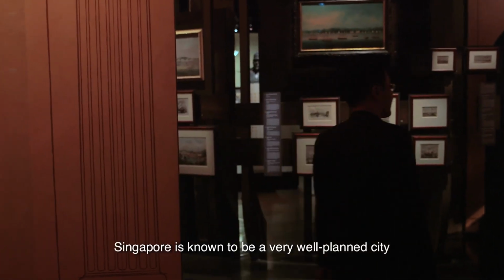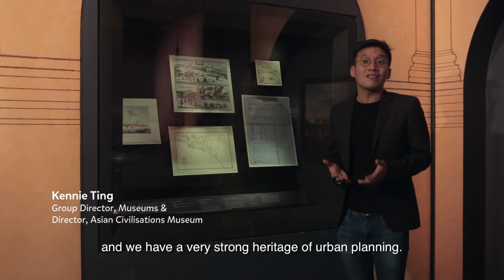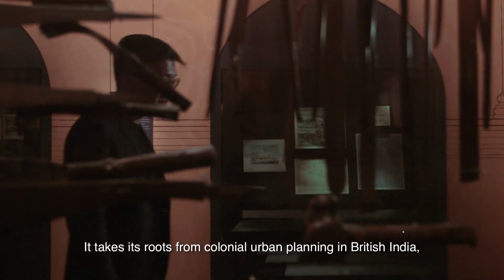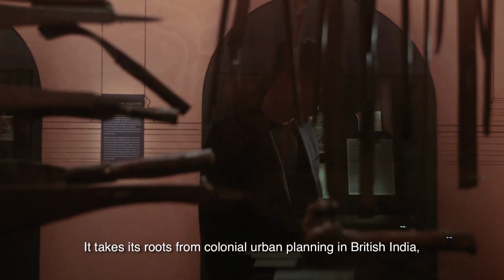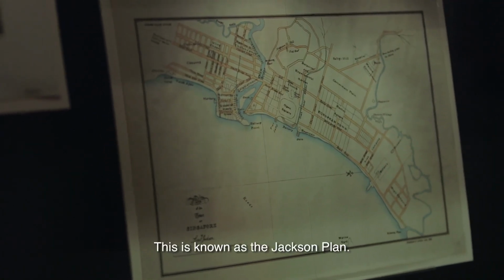Singapore is known to be a very well-planned city, and we have a very strong heritage of urban planning. It takes its roots from colonial urban planning in British India, particularly in the cities of Calcutta and Madras. This is known as the Jackson Plan.